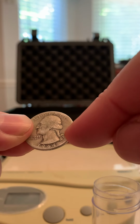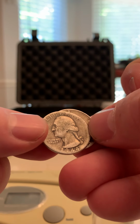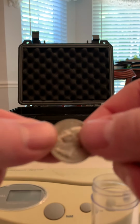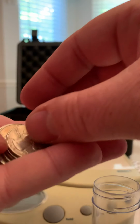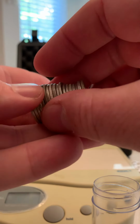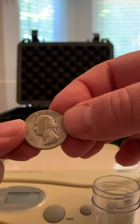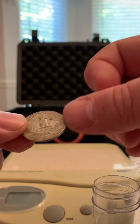If you'll notice, the ring around the edge here is pretty well gone. The lip around the edge that it's supposed to have is gone. You can see the one behind it still has most of it. There's a 64, and it's in as good a shape as the other ones in that tube over there. But it's got a little bit of everything in this tube, from the 30s on up to the 60s. For the most part, I'm not seeing a huge amount of wear, but now there's one right there. This one's a 1932, so I probably need to check that actually. But anyway, it's one of the oldest ones in the tube, obviously, and it's got significant wear.